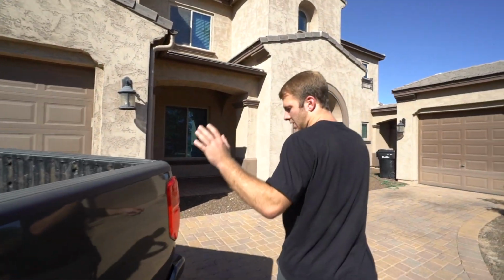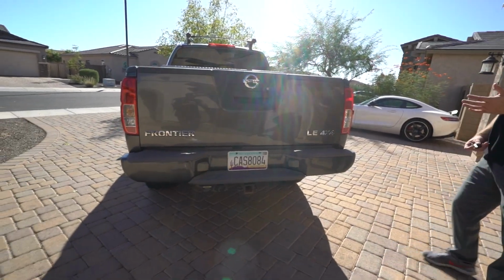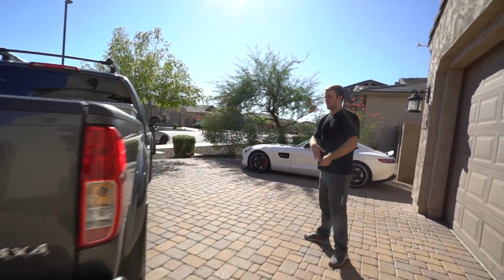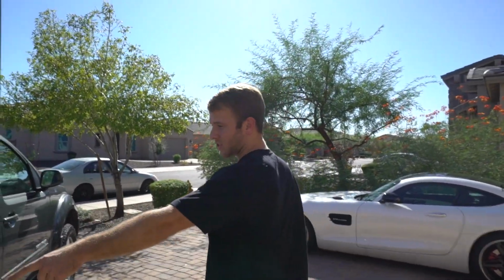But if you keep walking around this truck, you'll see that's the Frontier. Oh, I was right, LE, four-wheel drive. So it's very loaded out. It's not leather, but other than that, it is extremely loaded out. Nice tires on it. The frame is in good shape. It's dirty, but it's not rusty. Luckily, we're in Arizona, so frames don't rust nearly as bad as in some other states where it snows a lot and then salt is on the road and it gets on the frame.